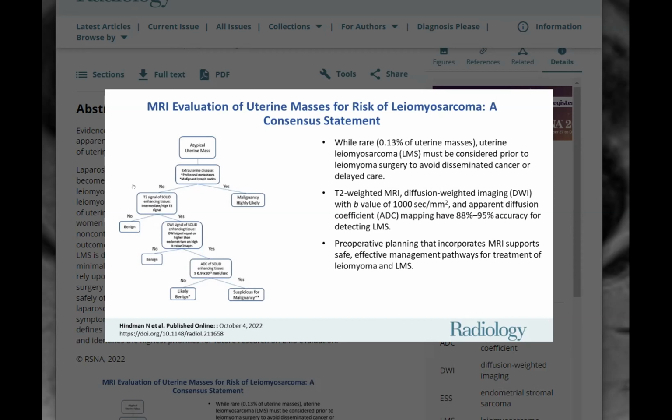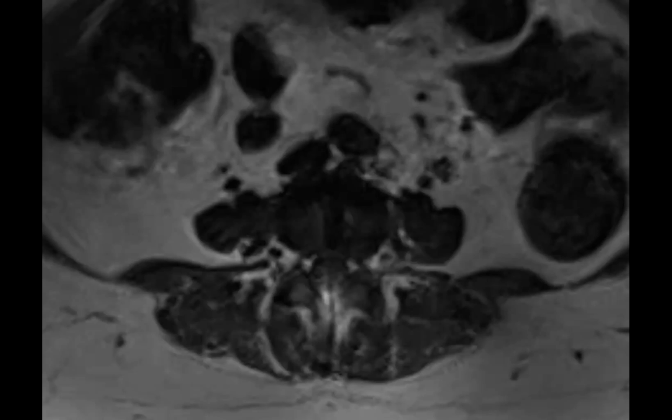Yeah. So it's interesting. So basically, we're just using the T2 signal. If T2 is bright, diffusion greater than the endometrium, and the ADC is pretty dark, measuring less than 900, we are more concerned for malignancy. With 88 to 95% accuracy with the ADC map. So not bad. Okay, I'm going to pause.